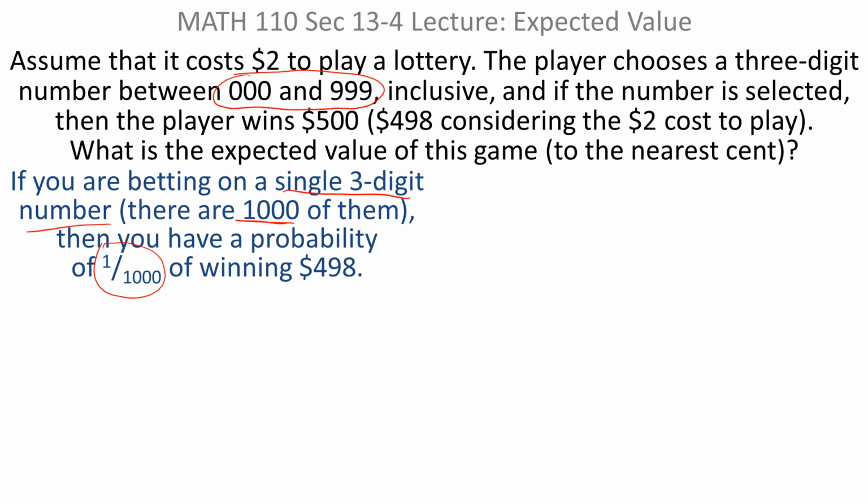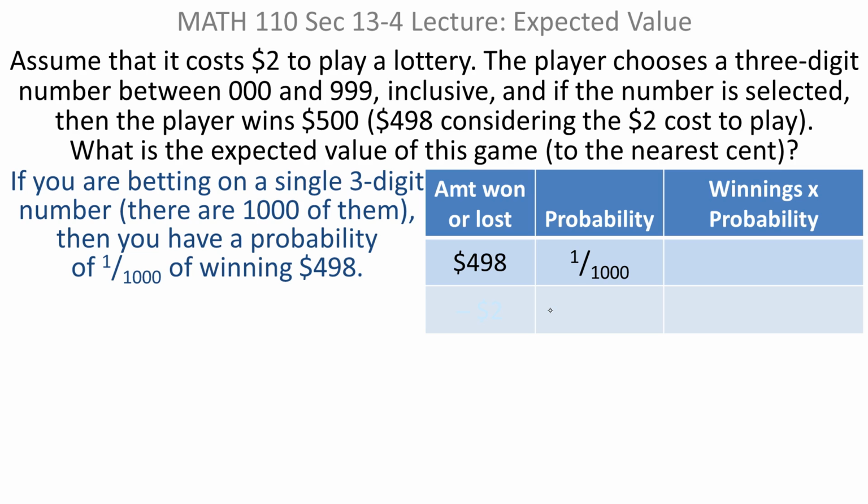It says you win 500, but you had to pay $2 for the ticket and you don't get that money back, so you really only net winning $498, and you need to think of it that way. So that's what happens when you win. And I'll put it into the table. My goal is always to get back to the table.